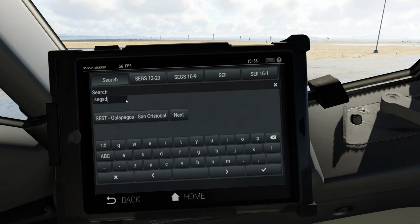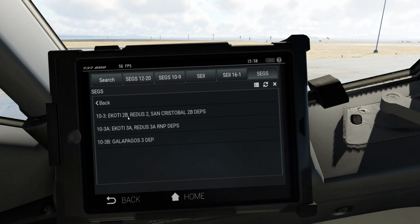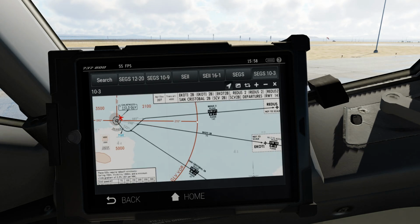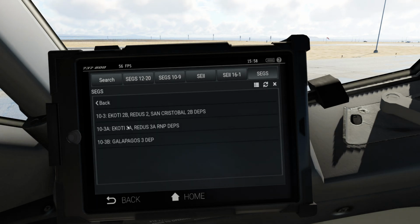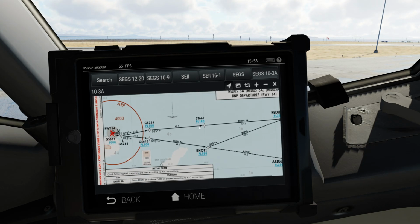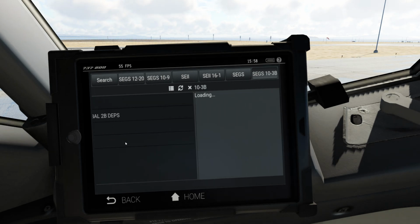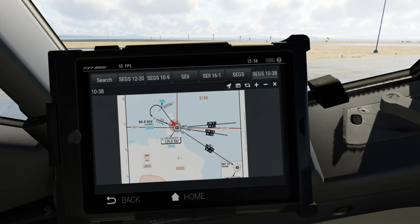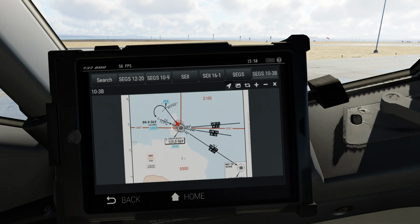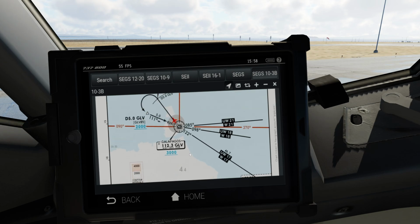SEGS. Let's just put this on real quick for departure purposes. This would basically take us back to where we came from, so that's no good. We've got this one here, which is a similar sort of thing for the other direction. And then we've got this Galapagos 3 departure, which will serve us nicely. We'll go for this one. It's the wrong direction, though.